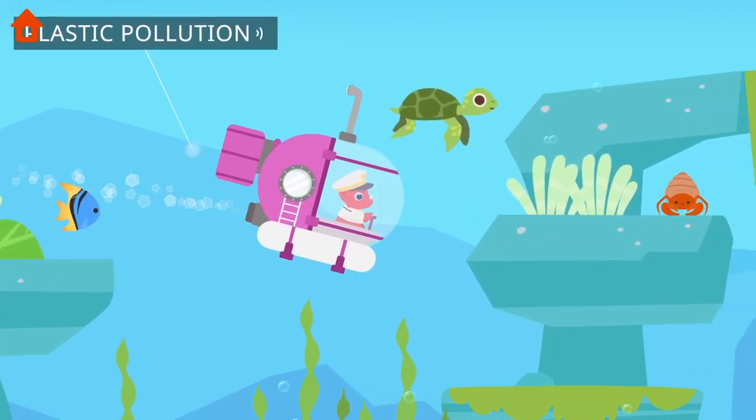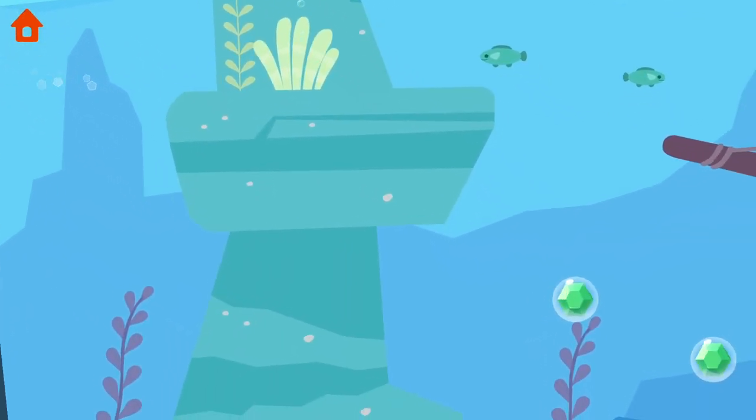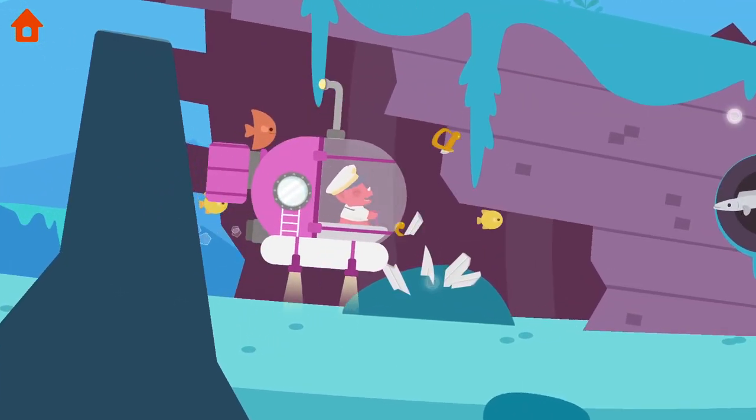Plastic pollution. Hundreds of thousands of sea animals die every year from eating plastic bags they mistake for food, or from being tangled up in plastic.